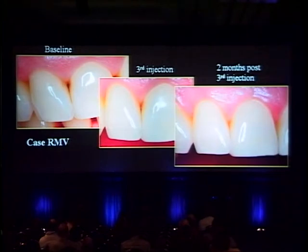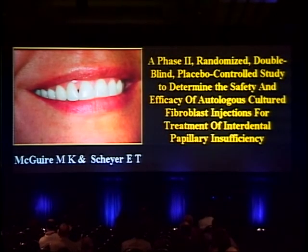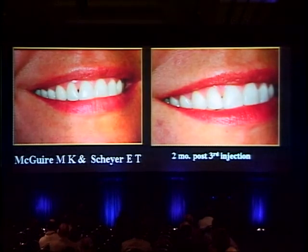And note not just how the tissue is coming toward the contact point, but note what appears to be the volume increase. You know, this is a three-dimensional increase, not just a two-dimensional change. Another patient, baseline, 3 months, and pretty much complete fill of the papilla. And again, a significant volumetric increase in the papilla 2 months post-third injection. And the patient that I showed you initially, here she is 2 months post-third injection, and you can see the change that we have at this point.